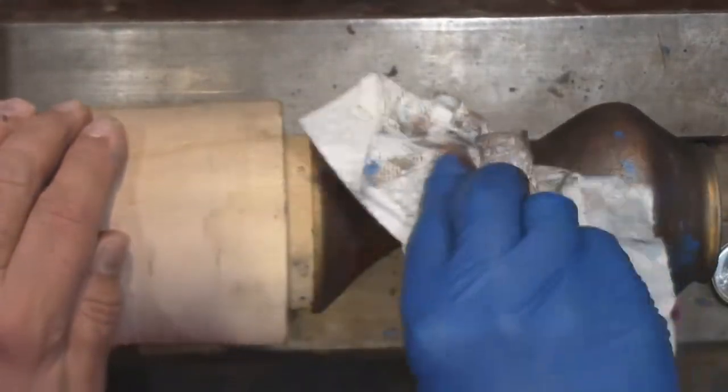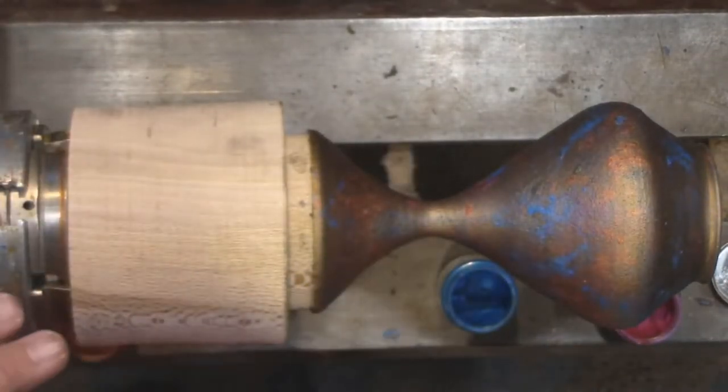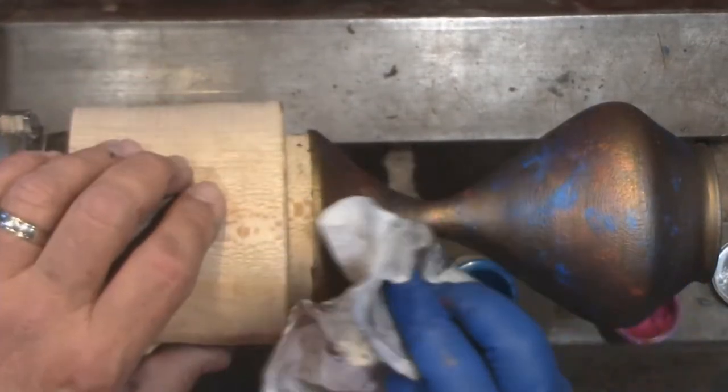So we blot down the colors. And you see how having the layers, we're building texture just with the colorant itself. Okay?